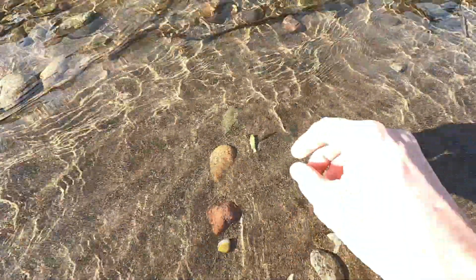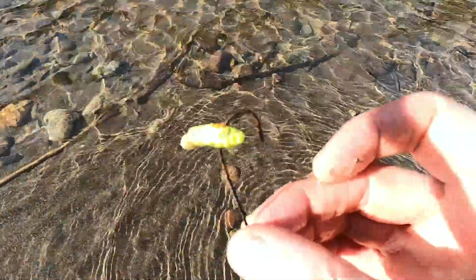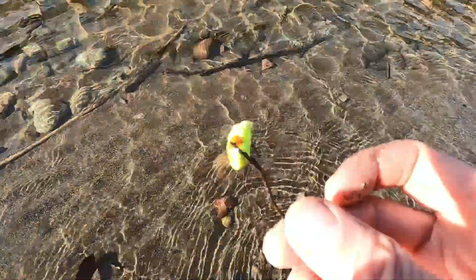First trash find of the day. Boy, that would feel great in the kid's foot. But look at all these pretty rocks.